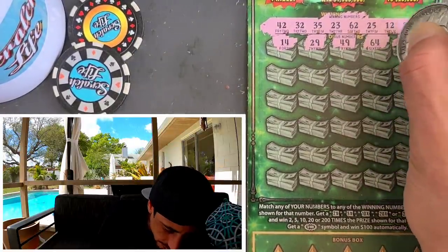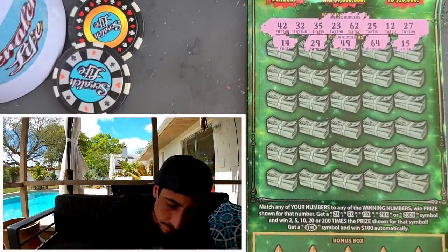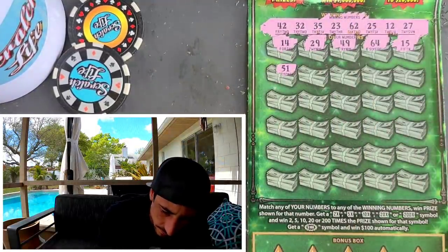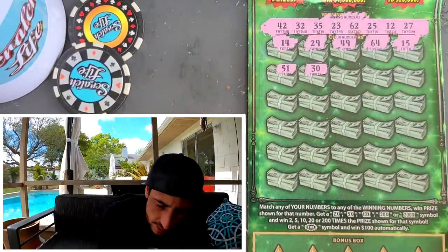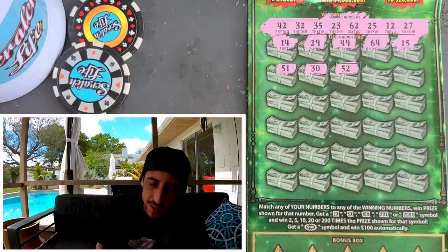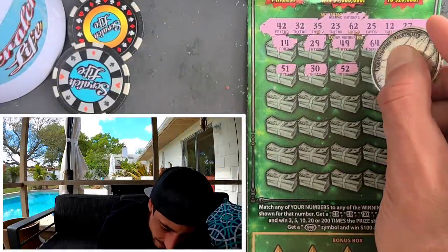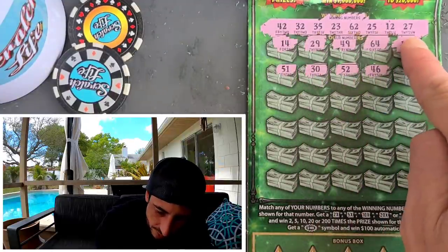Nasty 12. 200x, 15, no 15, we need 25, 35, 51, no 50s, the dirtiness. This ticket, man, has surprised me pretty good. Come on, do it, man, do it. 46, we need 42, and that's it.